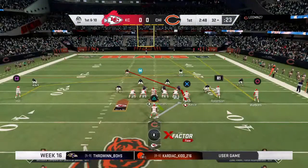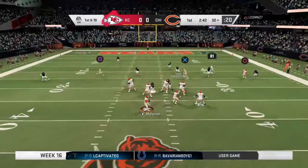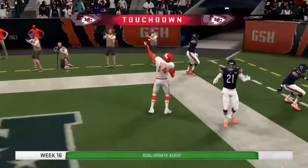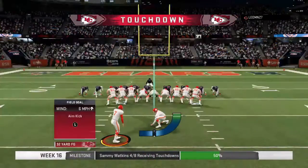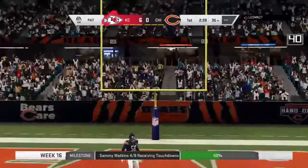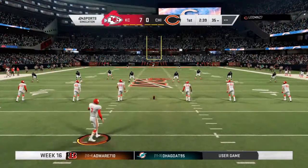Mahomes now, after the pick on the last drive, 3 for 3 to start this drive. It's 1st and 10. Here's Mahomes to throw. There goes a deep ball, end zone, and that is caught. Touchdown, Kansas City. Sammy Watkins, his 4th touchdown on the year, as his guys are able to strike first here in this opening quarter. Point after, right down the middle, and that makes the score 7-0.